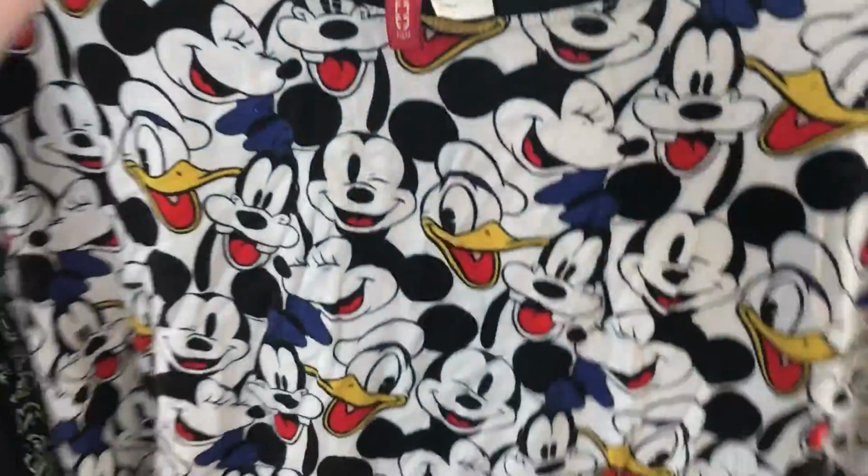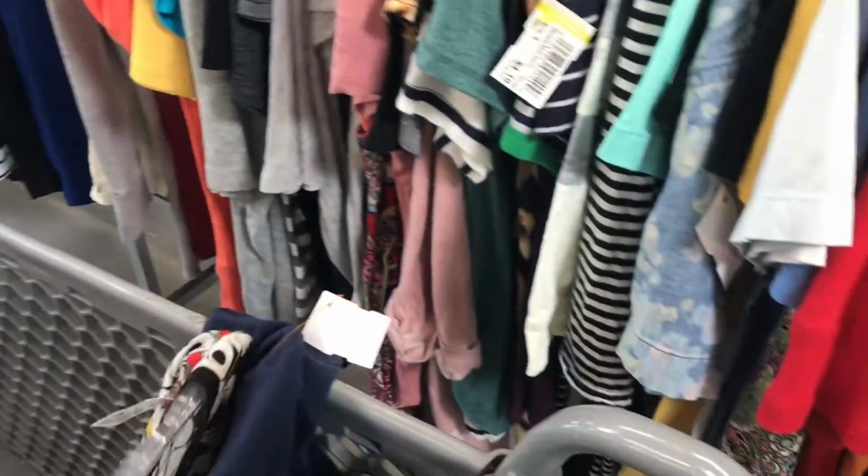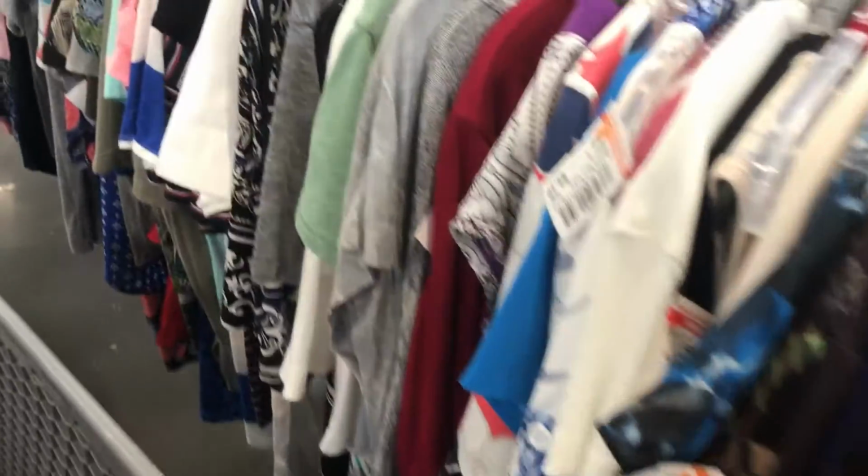Guys, look at this. How cute. And it's a small, that is not small. And look how it goes. Okay, just looking through the racks and found this. Super cute. And it goes.